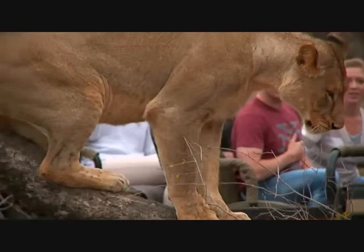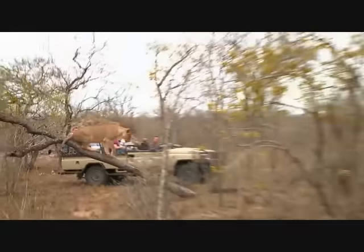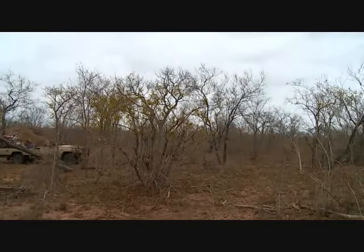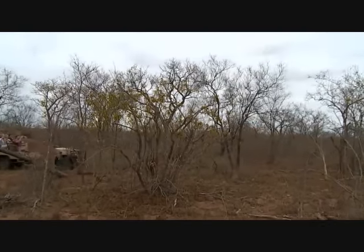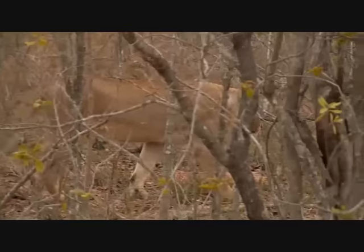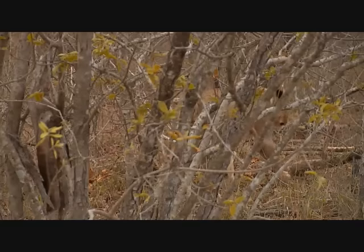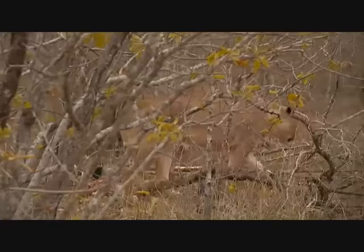Look how cool that is. You can see how she's not quite sure of herself on that tree. Feeling a little bit unstable. Time to hop down and follow on. So are we. We're going to find our way through here somehow.